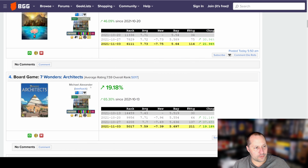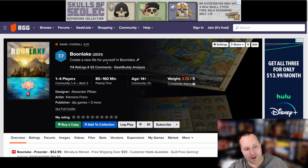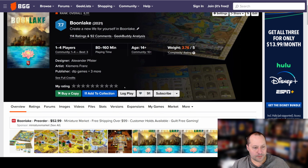So that's number 4. Number 3 is Boone Lake. So this is Alexander Pfister's latest game. So I was really excited for Cloud Age. I thought the look of it was really good. The reviews were kind of mixed on it. I ended up not playing it or picking it up. So this is Boone Lake, where Alexander Pfister comes back with a heavier Euro.